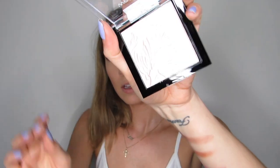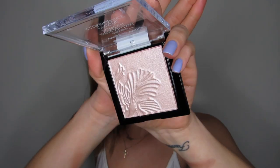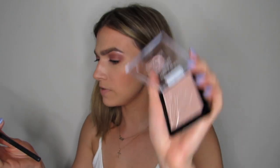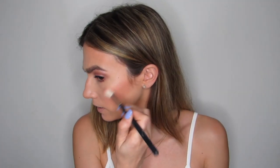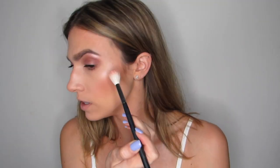Let's try the other one. This is the Blossom Glow highlight. And it's pinkier than the other one. And this is like sheen, sheen, sheen. Oh, I like this. Taking a Morphe M510 brush, I'm just gonna dip that in and highlight. Oh yes. Oh wow. I'm obsessed with this. Damn, Wet n Wild. I'm gonna put some on my Cupid's bow using my finger. And I'm gonna put some down my nose.